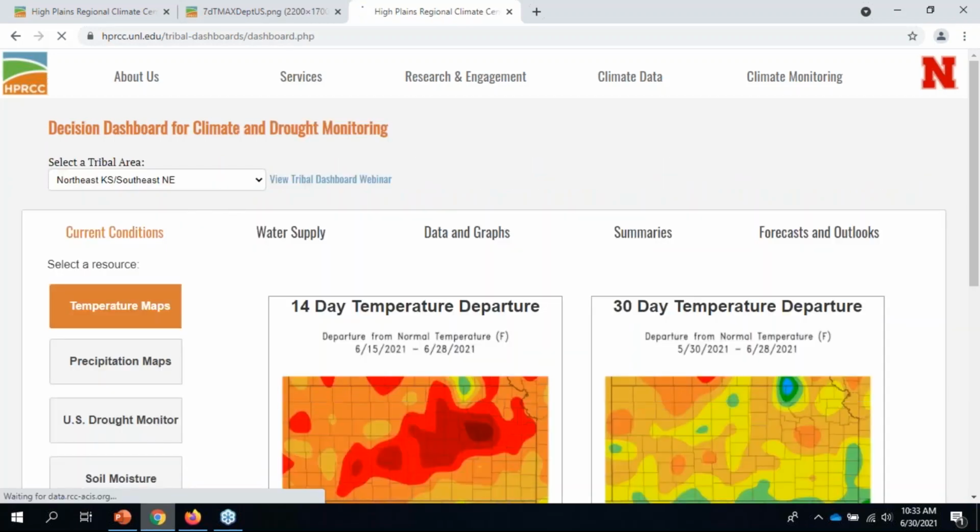So this came out last fall, and it's really exciting. This dashboard was developed as part of a BIA-funded project that was actually led by the Sac and Fox Nation of Missouri in Kansas and Nebraska. And this included all the tribes in EPA Region 7. The purpose of this dashboard was to provide this one-stop shop, if you will, for monitoring weather and climate conditions. And we worked directly with the tribes in this project to select the resources that would be most beneficial to them, and then we designed this interface to house them.